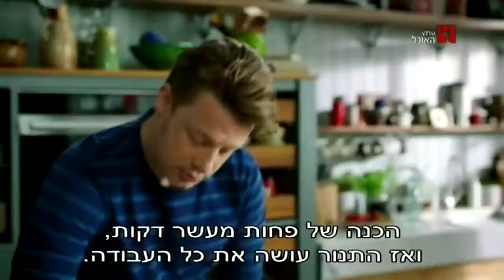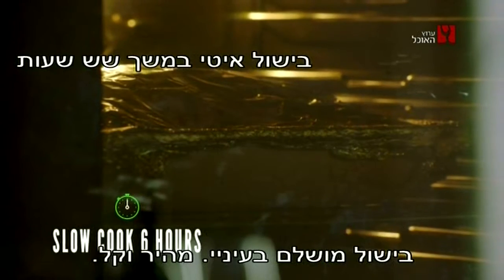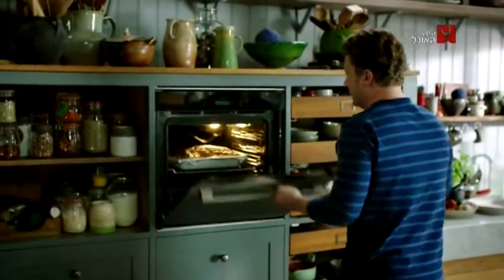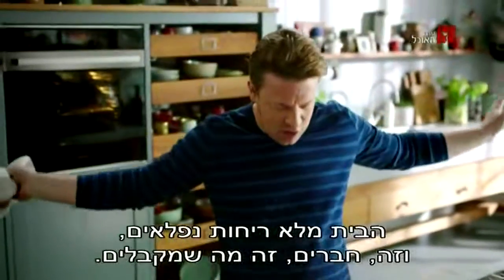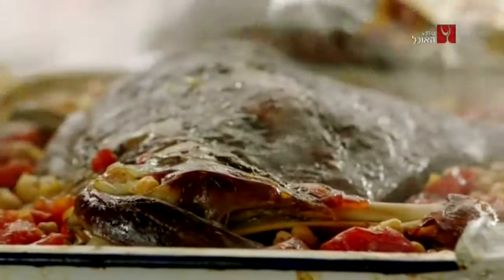Put together in well under 10 minutes, and the oven then does all the hard work. My perfect kind of cooking. Quick and easy. The house is full of gorgeous smells, and this, my friends, this is what you get. Look at that.